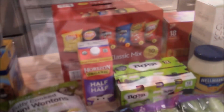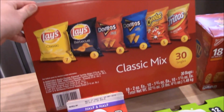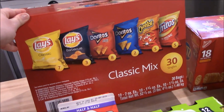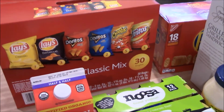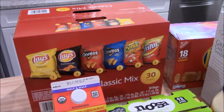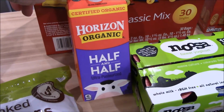It's really good. Okay, so moving on to food items. I got this bag of 30 Frito-Lay chips. This is the classic mix. It comes with Lay's, Doritos, Cheetos, and Fritos. There are 30 bags in there. That was around $12.